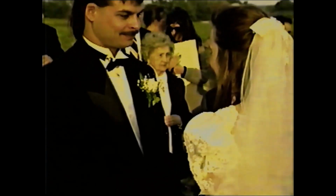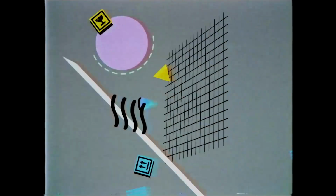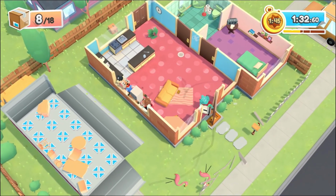Moving Out puts players in the shoes of the newest employees of Smooth Moves, Packville's premier moving company. Business is booming as everyone in Packville is always moving. You are tasked with moving a select number of items from each client's house into the moving van as quickly as possible. Don't worry if you happen to break a few windows or shatter a TV set. The client signed a waiver.